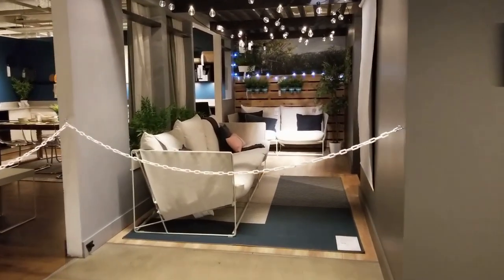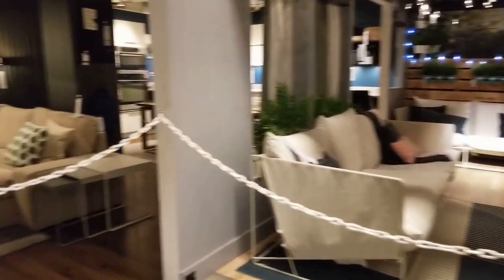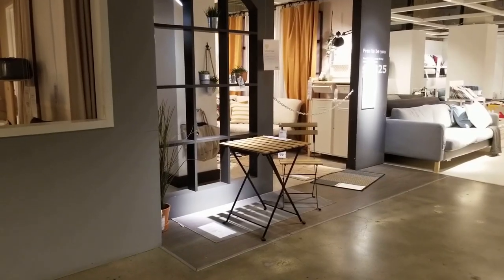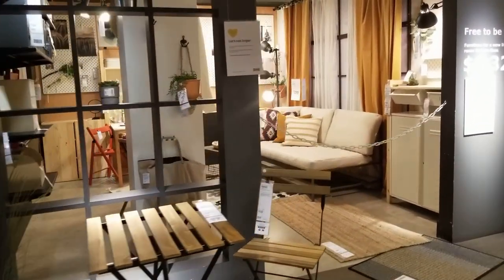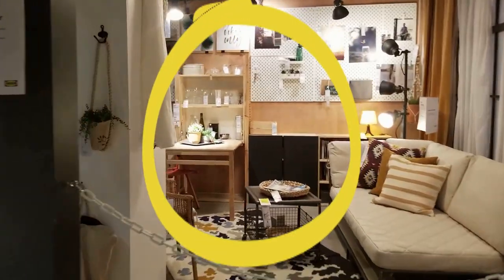So IKEA usually will take a small area, and they usually keep their spaces under 1,000 feet, and some of them are as small as 325 square feet, and they show you how to pack a punch with a lot of storage. This particular room used to be a craft room. They've switched it up a little, but this particular unit is my favorite.